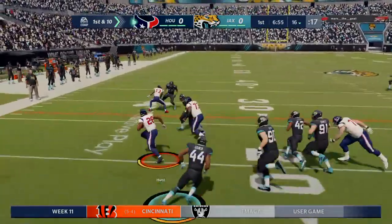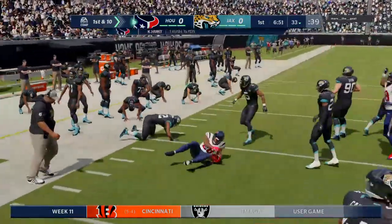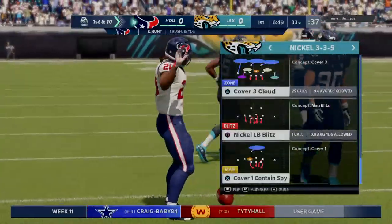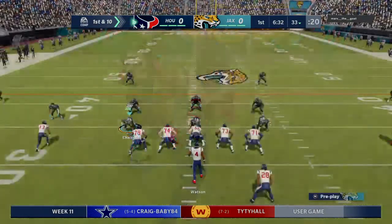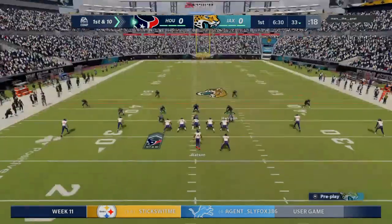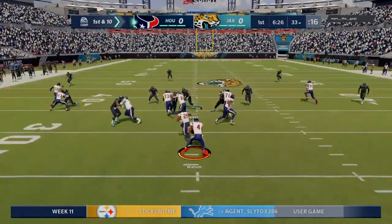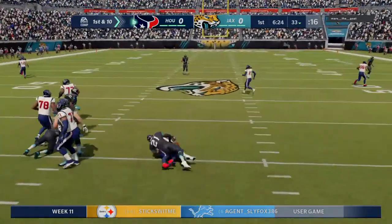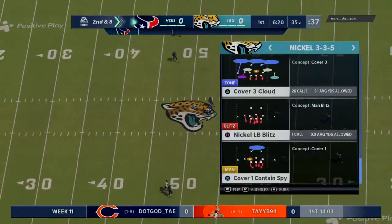First carry now for Kareem Hunt. And some room to maneuver. And he's got it past the 30 before he's hit and dropped. 16 yards right off the bat and a first down. So they'll come up first and 10 now from the 33. Houston. 2 yards the gain on the keeper, and it's second down.